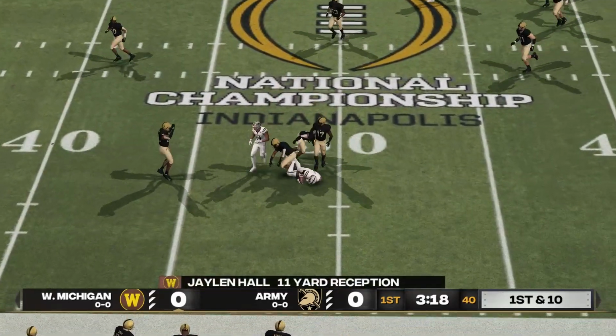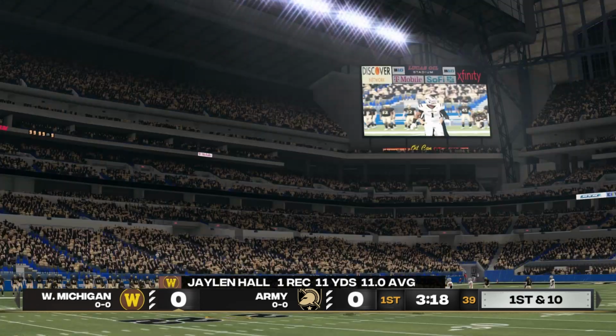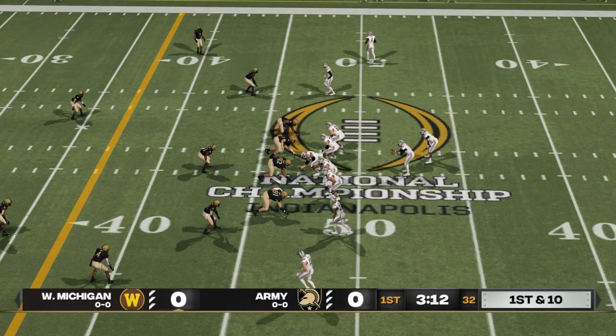Fires out to his wideout. He's tackled at the 47-yard line. When you can move the ball downfield in big chunks like that, you've got the defense right where you want them. We've got a 1st and 10. Ball on the 47.